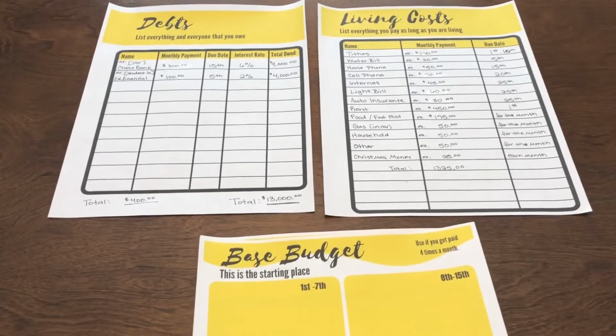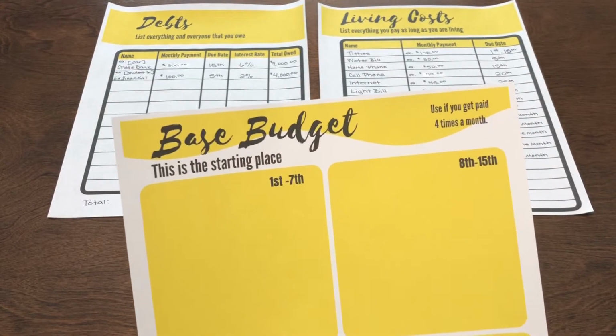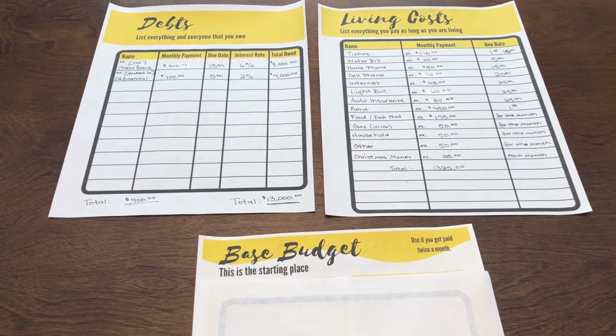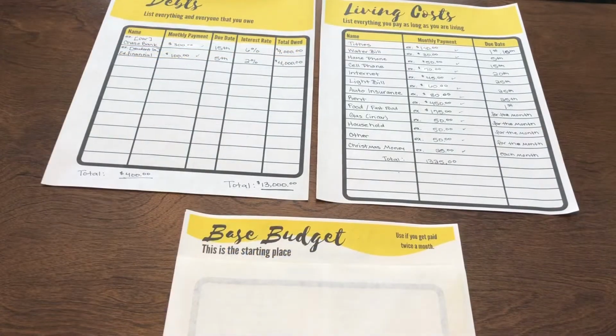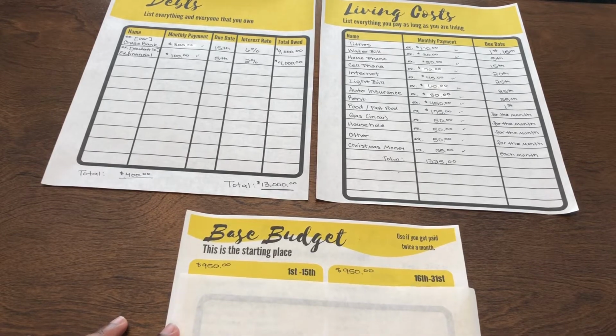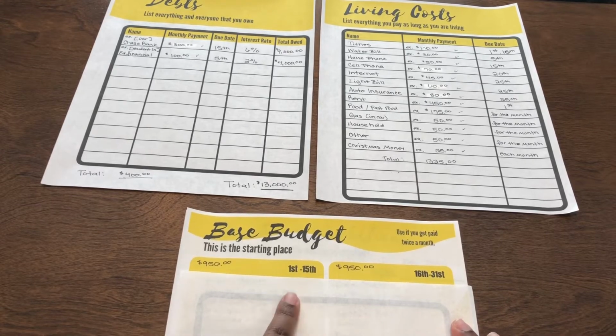Now, if you get paid 4 times a month and you're using my little budget binder, you want to use this sheet. But in Lisa's case, she is getting paid twice a month. So we want to use this sheet that I have here. Okay, so Lisa is paid twice a month, like I said, and she's going to get $950 each one of her paychecks. She gets paid on the 1st and she gets paid on the 16th.